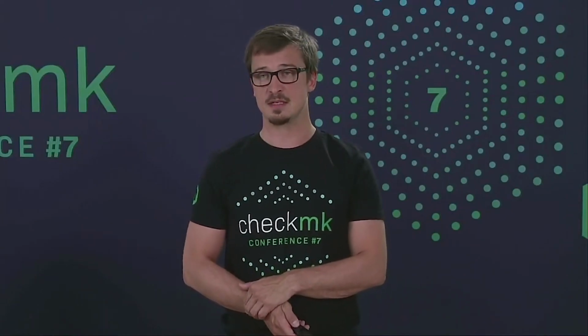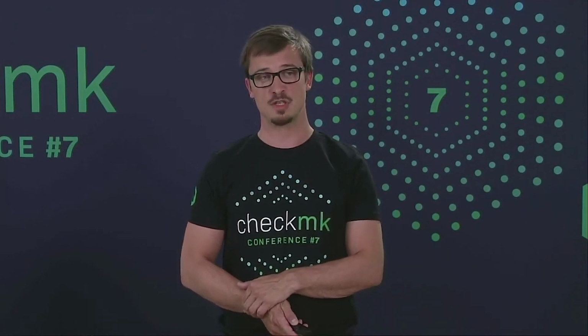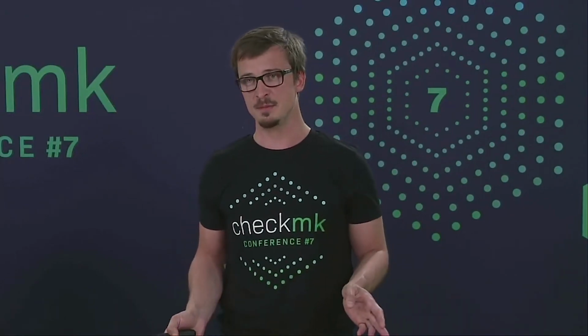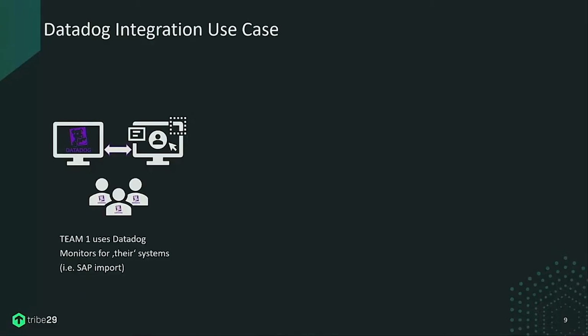Now let's have a look at a new integration we are building, or which we have built. It's an integration with the monitoring solution Datadog, which has been built with a very specific use case in mind. The use case here is similar to the one we had with Prometheus. You have one team which is working with that specific monitoring tool. And they are doing this because the tool, Datadog in this case, addresses exactly their needs. They are building some kind of cloud solution and they use a cloud monitoring tool to monitor it.